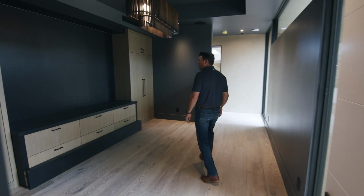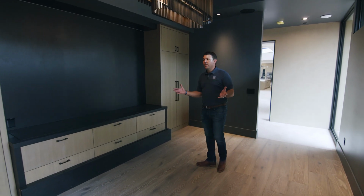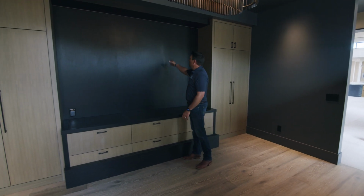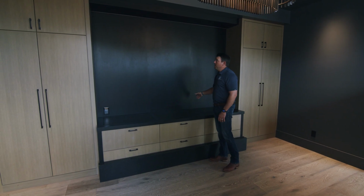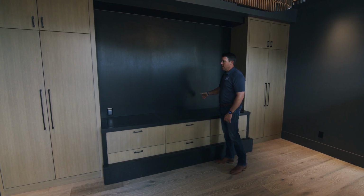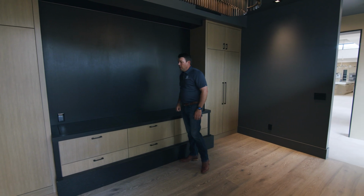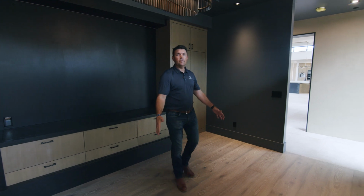into the office. A couple finishing pieces we have left in here. You'll notice these shelves on the ground. We have some custom brass posts that are being fabricated and completed that will hold these two black shelves behind the desk that'll be sitting right here.